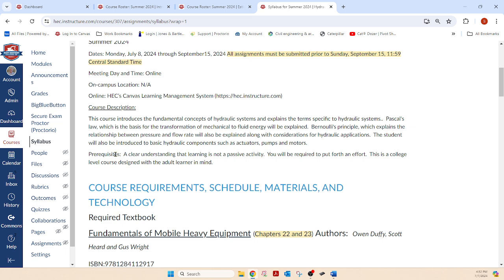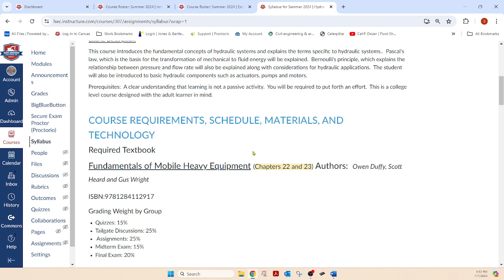I have one prerequisite, and that's a clear understanding that learning is not a passive activity. You will be required to put forth effort if you want to do well on this and have it reflected on your transcript. This is a college level course and it's designed with the adult learner in mind. A lot of this is going to depend on your ability to put forth effort, to meet challenges, manage your time, and most of all, when you get in trouble, don't understand, or get stuck, give me a call. We'll see what we can do to get you back on the road again.